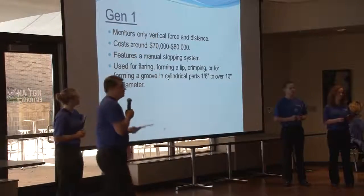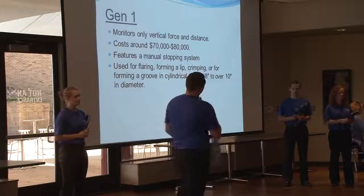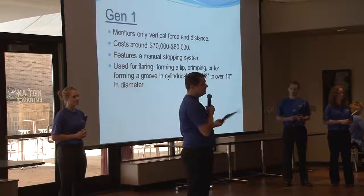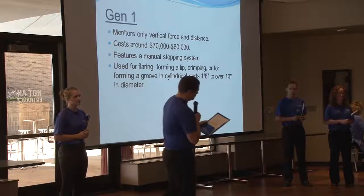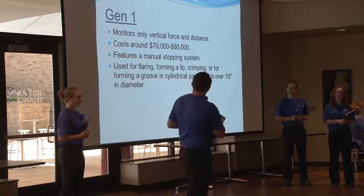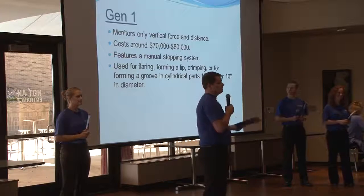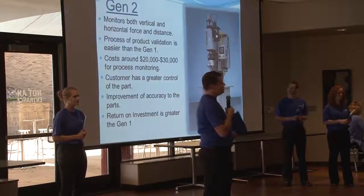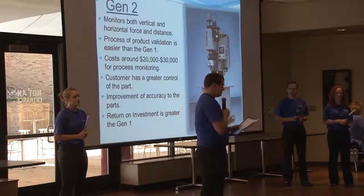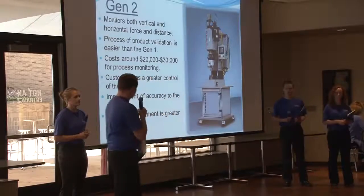So, we keep on talking about this new generation 2. Well, generation 1 is the first one we made. It is a vertical force machine that comes down and makes a part like you just see the lip. Generation 2, I'm sorry. Right. So the generation 2 features the vertical and horizontal. That's where the new part comes in. It comes in and out, so it can form new products, as you see in the video. It can increase accuracy of the parts, reduce scrap rate, and better process validation for the customer.